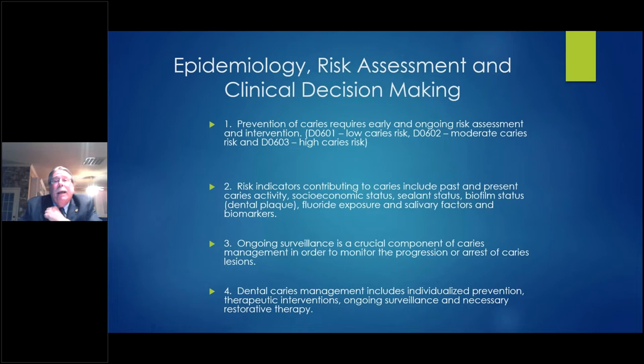I had the honor of running the original consensus conference for the American Academy of Pediatric Dentistry. The first consensus conference was on pediatric restorative dentistry, and then I was invited to come back as the chair of the update on that. We did that in 2015, down your way, Kevin, in Florida. One of the things we did, and I just want to concentrate on number four here, is better define that dental caries management includes individualized prevention, therapeutic interventions, ongoing surveillance, and necessary restorative therapy. We had a risk assessment paper on the original one that was in 2002.